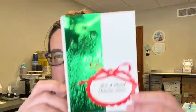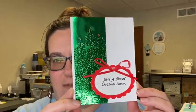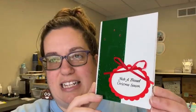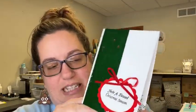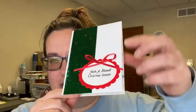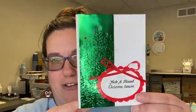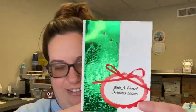I don't have a name here. Let's see. Diane Fidlin is who this next card is from. So you see she's embossed that foil. And it says, have a blessed Christmas season. And then on the inside, we've got her note there as well. But I liked how that is just shimmery foil right there. Very fun.